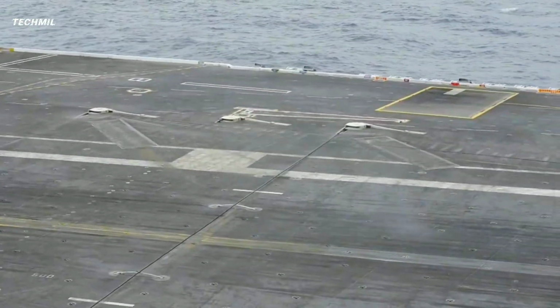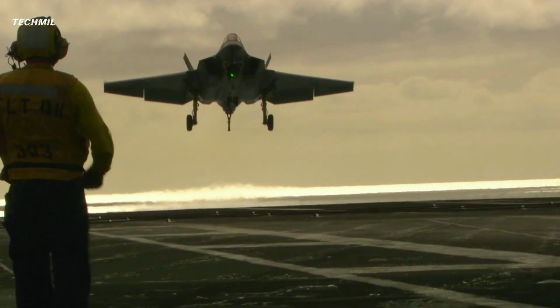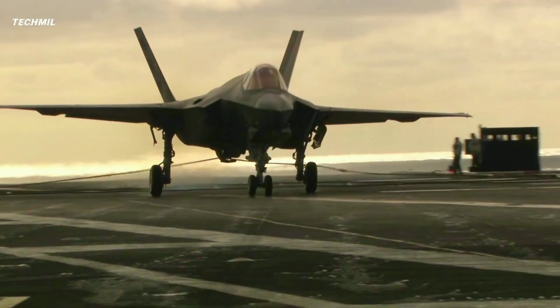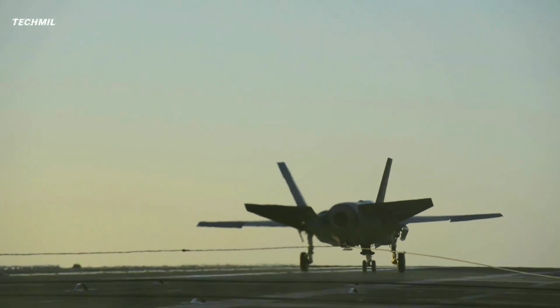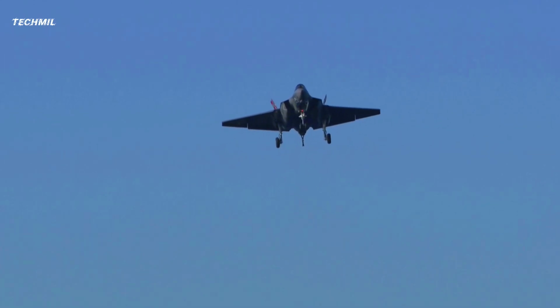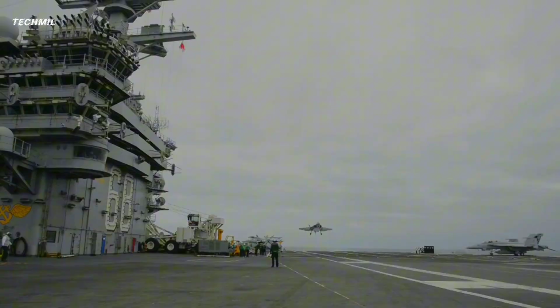How the F-35B lands on a moving ship. The F-35B lands on a moving ship in a series of steps. The pilot approaches the ship at a speed of about 180 knots. The pilot uses the thrust vectoring system to slow the aircraft down and align it with the flight deck.